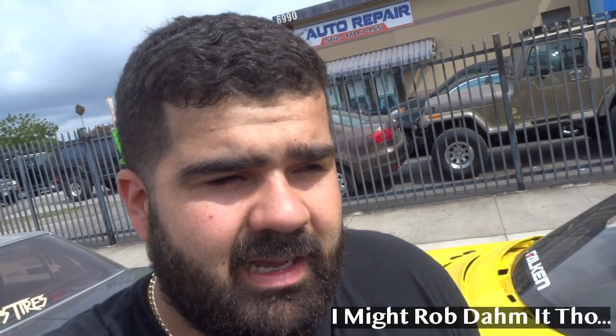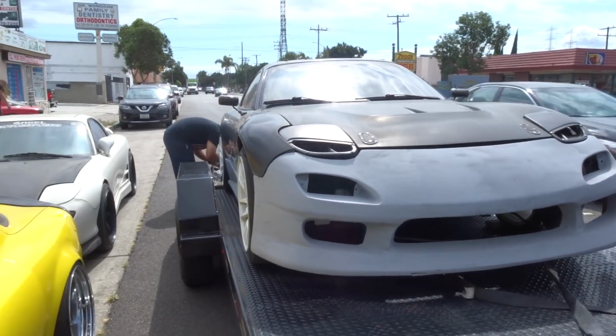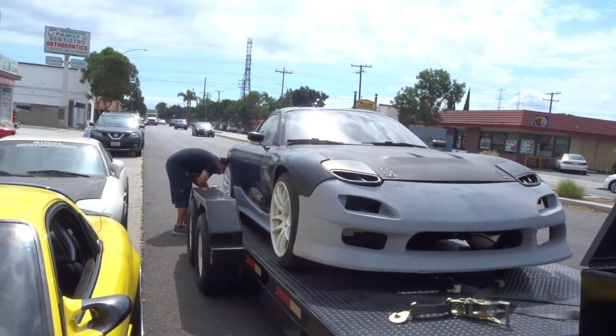So I have a really good plan of what to do with this car. But it's just money, so we'll see how far I can get with it. The plan is to have it done for 7 Stock, which is November 9th. So we have a lot of work to do to it, especially because we're changing color. It's not going to be blue anymore. No idea yet, but it's going to be a sick color.